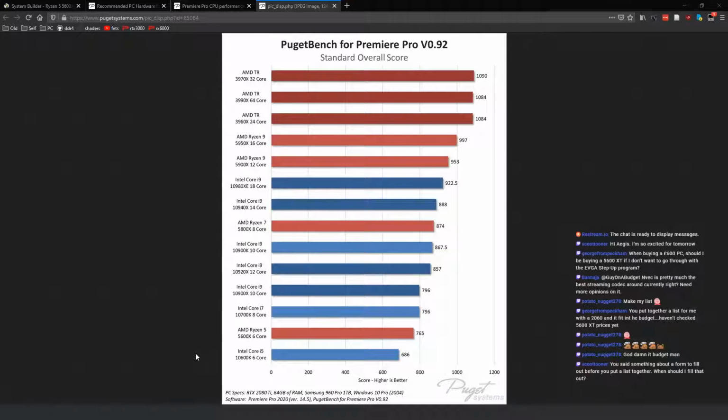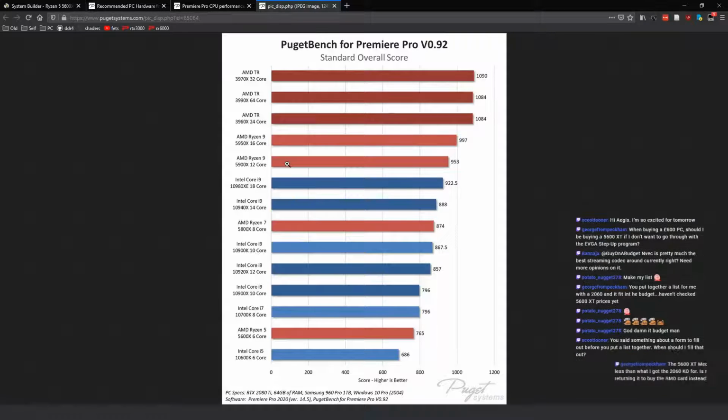We can't see the tab. I shifted over. So again, with all else equal, having 4 more cores would be helpful. But you have to remember the 5900X has 4 less cores, but the cores that it has are stronger. That's how you can think about it.